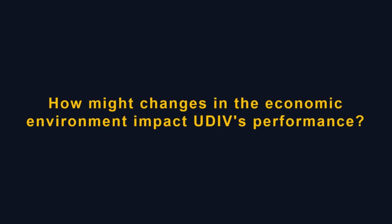How might changes in the economic environment impact UDIV's performance? UDIV's performance can be influenced by various economic factors. Here's a breakdown of how different economic scenarios might affect the ETF. Economic boom. Stock market rally. During economic booms, the overall stock market typically experiences growth. This can lead to an increase in UDIV's share price as well. Potential dividend growth. Companies might be more likely to raise their dividends during prosperous times, benefiting UDIV's income stream.